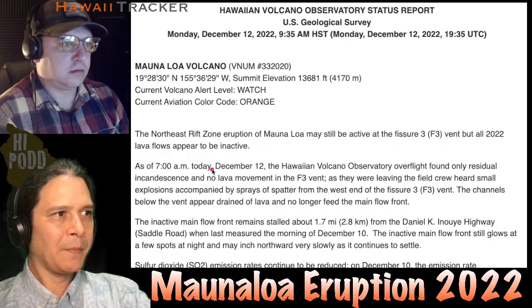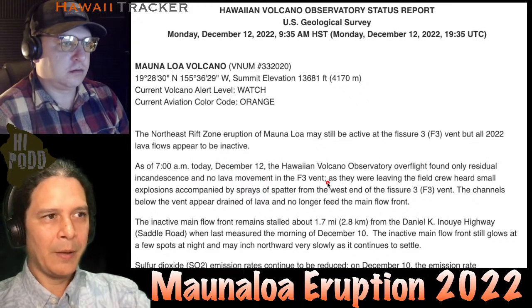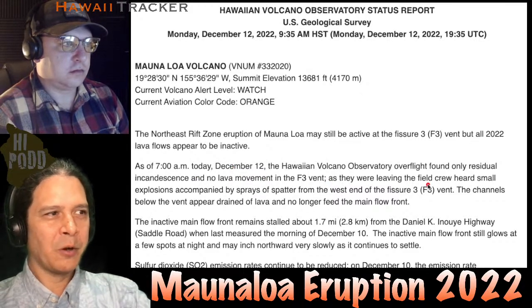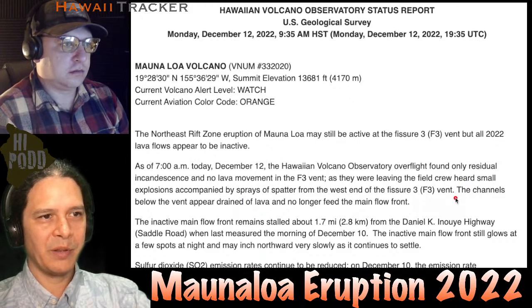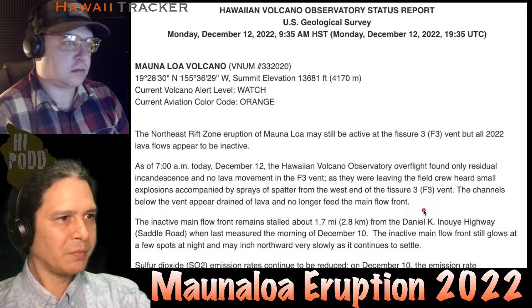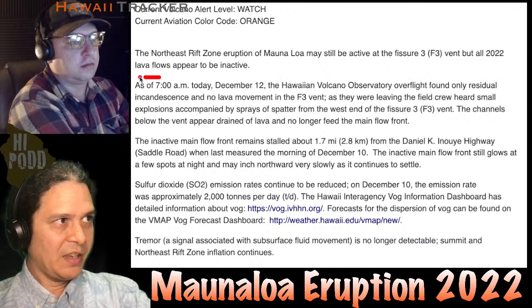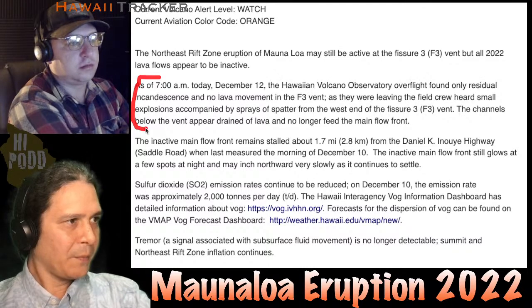As of 7 a.m. today, December 12th, HVO overflight found only residual incandescence and no lava movement in the F3 vent. As they were leaving, the field crew heard small explosions accompanied by sprays of spatter from the west end of the Fissure 3 vent. Channels below the vent appear drained of lava and no longer feed the main flow. So that's the key update from today.